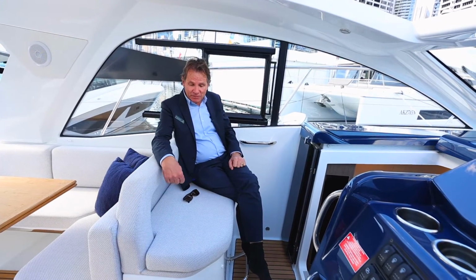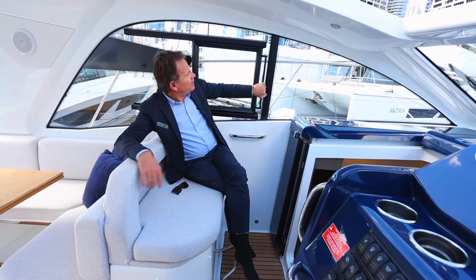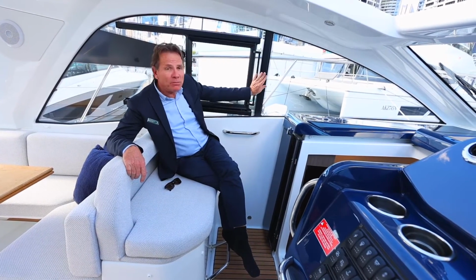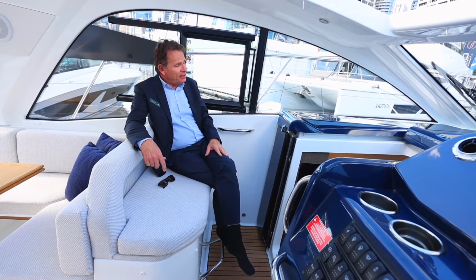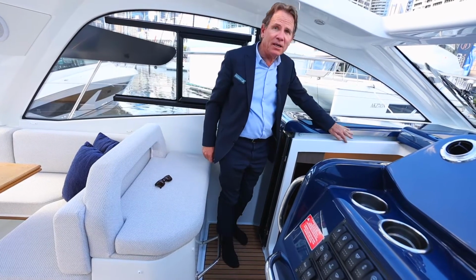You can have 2 people quite easily here, and access to fresh air. And as I mentioned, equally as good visibility that the helm chair has is visible here. And of course, this is the companionway entry down into the saloon.